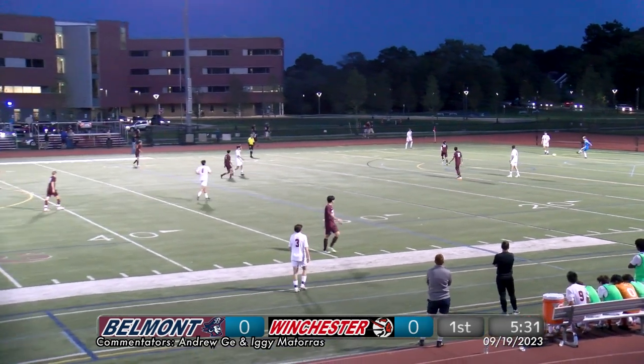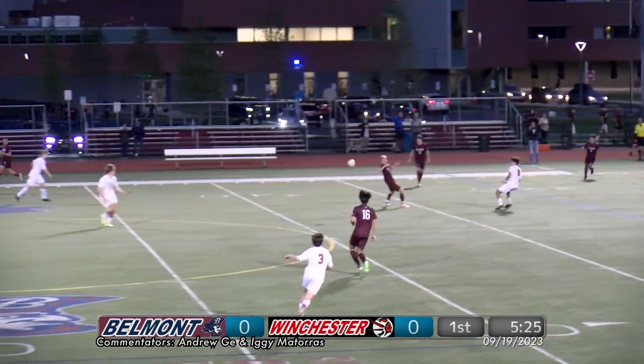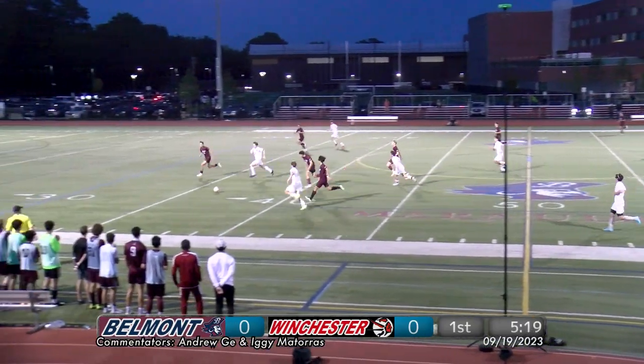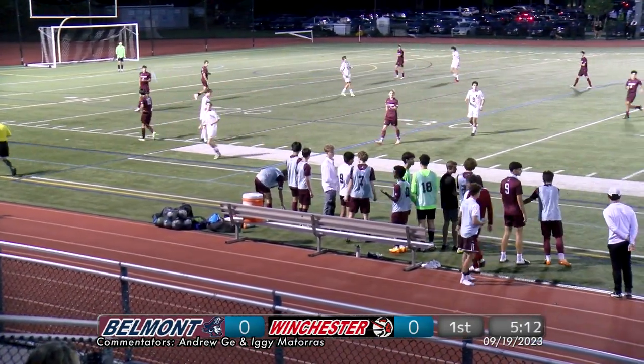And now Winchester will play it short for the goal kick. Great press by Andre Leschner right there. Right back takes it up. Will play it down long to Andrew Schreiner. And Schreiner just misses it. You don't see that very often. Number three, driving. Number 10, can he get there? Good interception from Duda. Duda has been a brick wall at the back today, letting nothing past him.